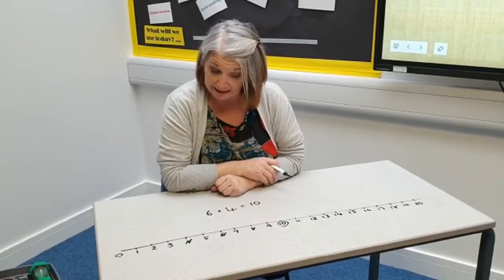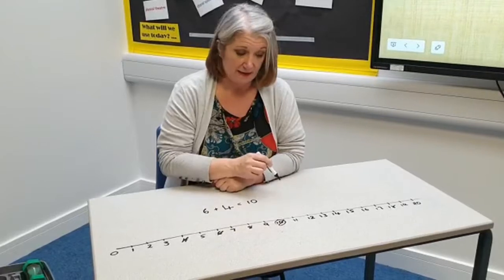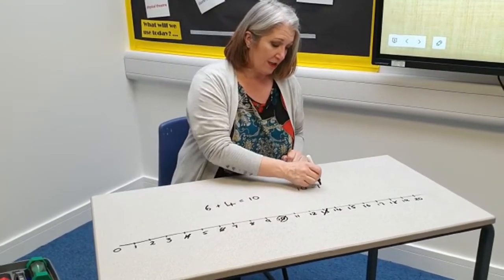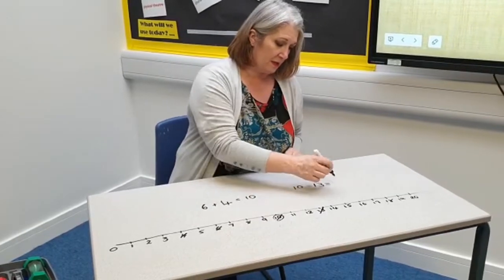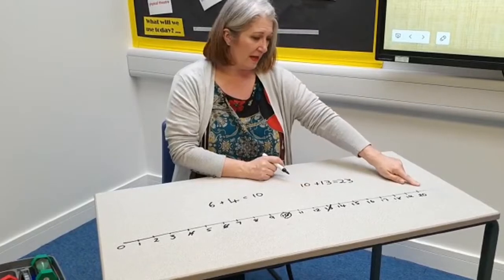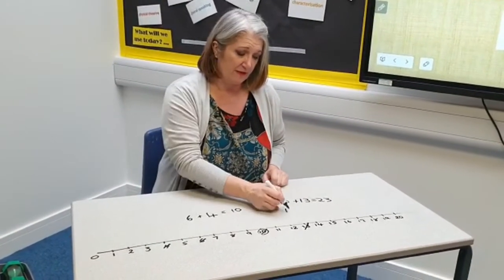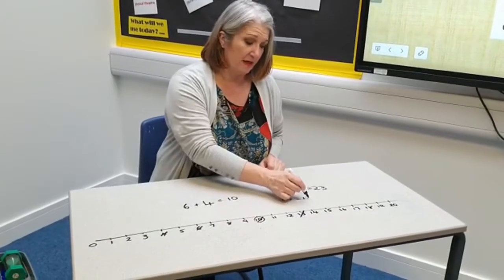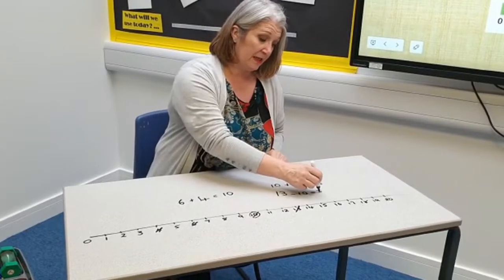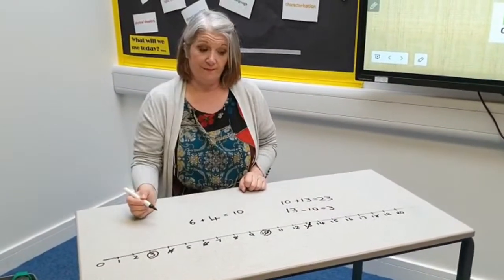Now the next adult has to start from my 10. So they will go 10 and I might choose 13. So then they could add those together, and they would get 23. Now, I don't have 23, so that wouldn't be very good. Maybe the best way is to find out what the difference is between those two numbers. 13 take away 10 is 3, and then I can circle 3.